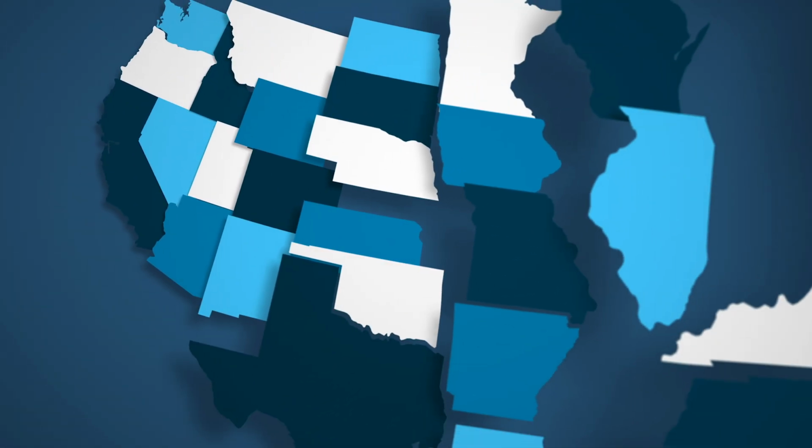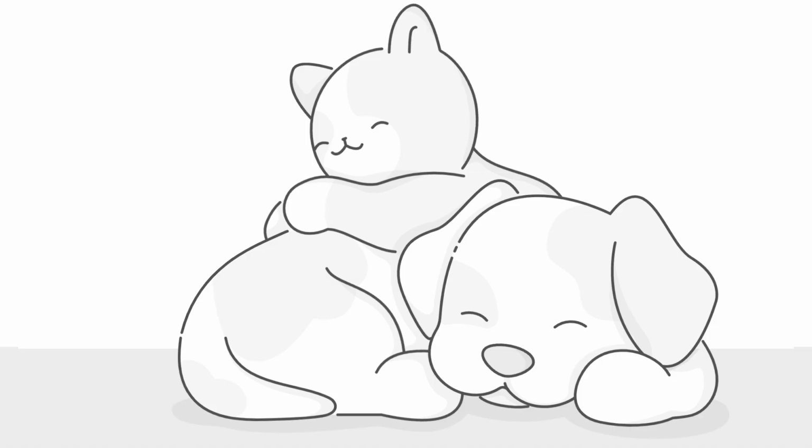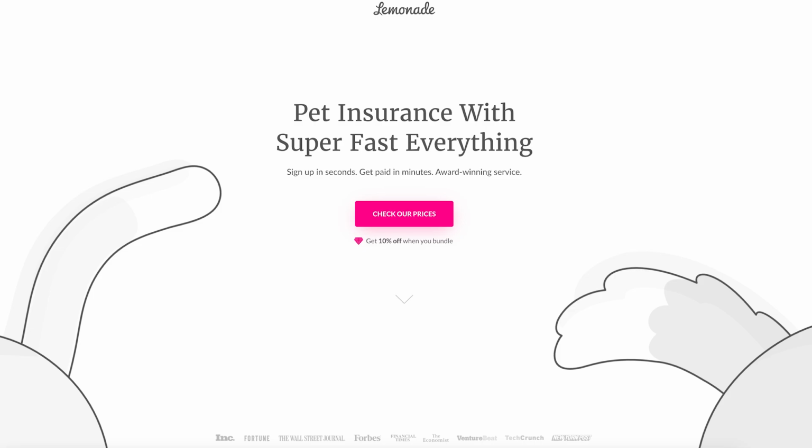The first things to know about Lemonade pet insurance are where it's available and how to start the application process. Currently, although Lemonade is apparently working its way to more states, its pet health insurance product isn't yet available everywhere. As of September 2024, those in 37 states as well as the District of Columbia can purchase these policies. Assuming you're in an eligible state, you can begin the process of exploring coverage options by going to Lemonade's pet site.